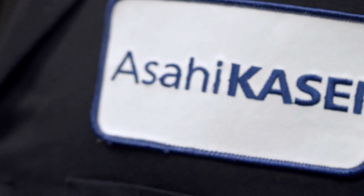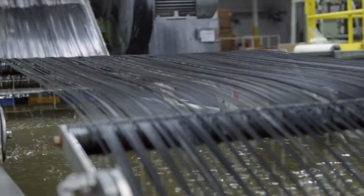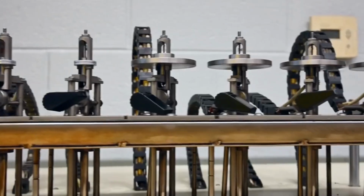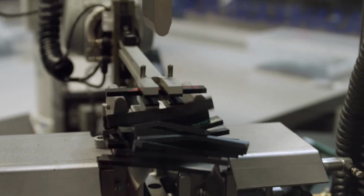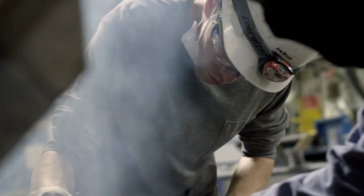We have 2 plants under Asahi Kasei Plastics of America. We have one in Michigan and we have one in Alabama. And we switched to X5 in the fall of 2022. Part of the reason for that was to share our spare parts lists as well as our PM library.